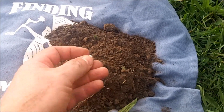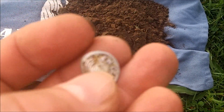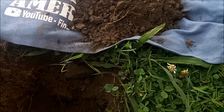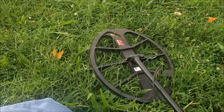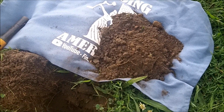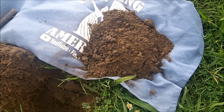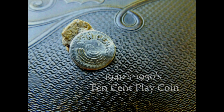Look at this, a little tiny play dime, probably from the 50s. It says 10 cents on this side, but that little sucker was 6-7 inches down. So that was a really impressive little get with that coil. So I'm going to keep on going here. Just going to spend a little bit of time playing around with the program here on the courthouse lawn, and then I'm heading back down to the mill houses.